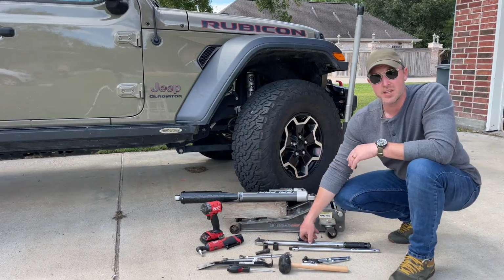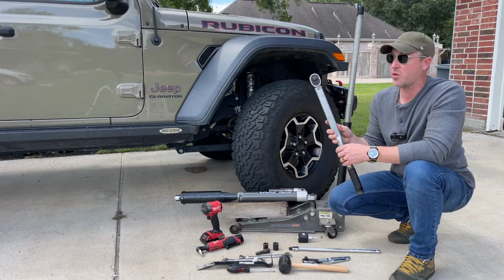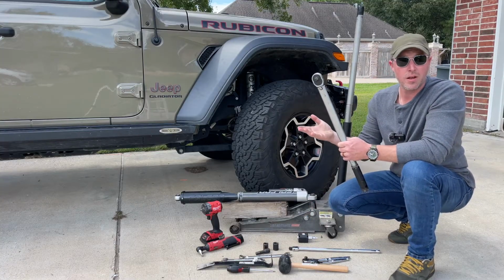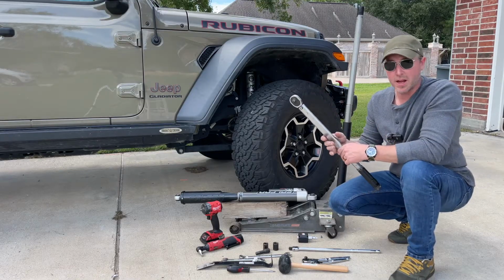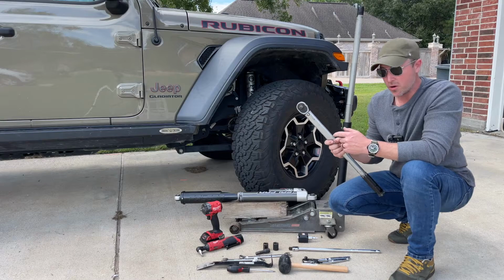Now for this installation, it does require a technical tool called a torque wrench. You can rent these at O'Reilly if you don't have one. This one, they run about 70 bucks if you buy them, but if you rent them, you just bring it back and you get your money back. You need one capable of 100 pounds.